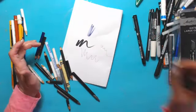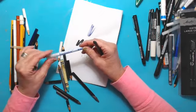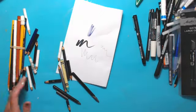Don't want to use it now. I don't know how old it is. Same thing for this. Fantastic. I have some of those. That one's old.